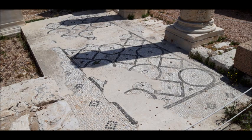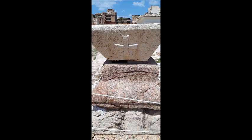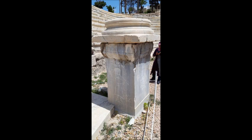It was used as an odeon. Odeon is the name for several ancient Greek and Roman buildings built for music. Singing, exercises, musical shows, poetry competitions, and so on. There are passages and rooms beneath the theater seats where actors were stationed before their performance, where they could change clothes and also for the storage of their equipment.